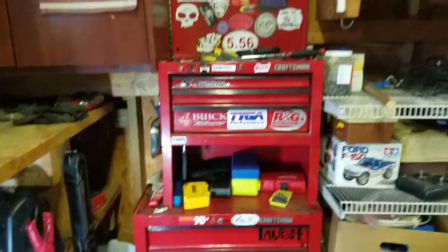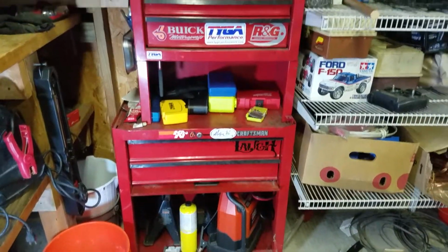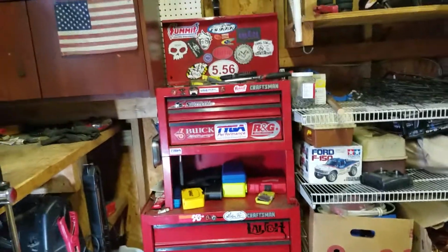And that's it. Hopefully this will get upgraded soon. It's in pretty poor shape, and there's like 1,000 other tools that are not in the toolbox that should be. So that's it. That's my toolbox tour.